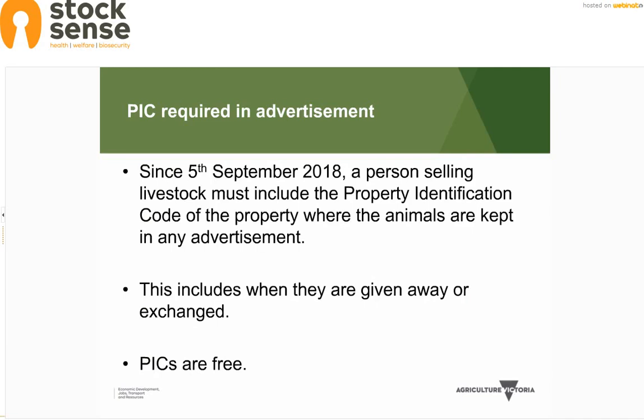Another recent change was that any advertisements selling or giving away livestock, either in print or online, are now required to have the PIC of where the animals are located. This is similar to how dog and cat advertisements require the microchip, or when selling a car you need to provide the VIN number.